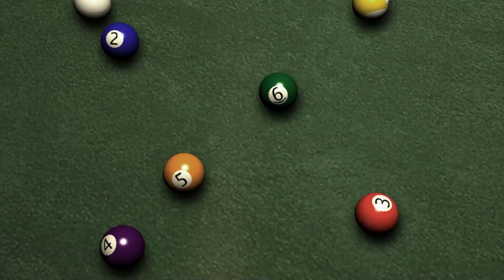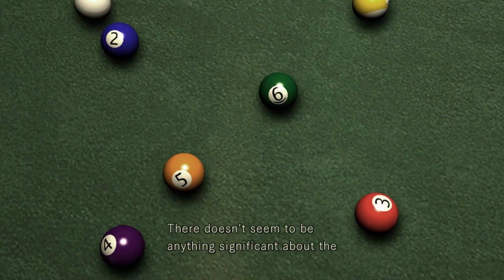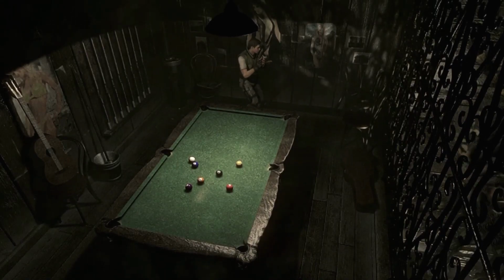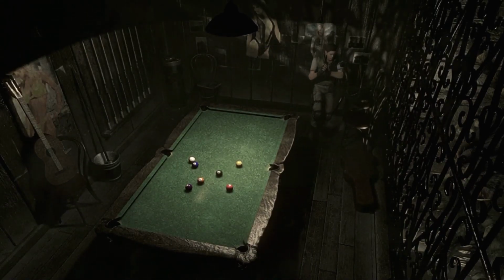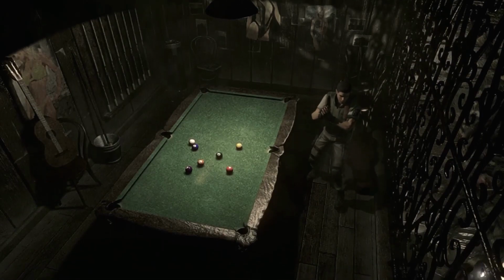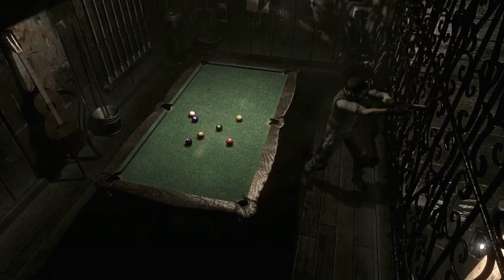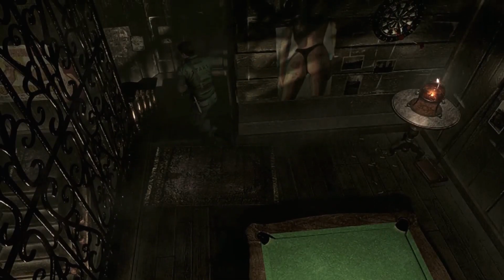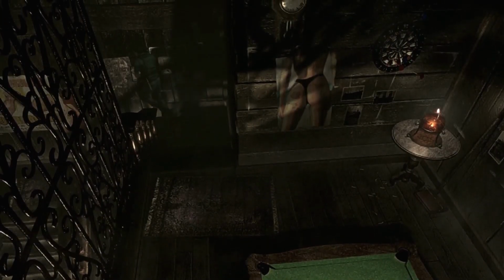Okay, a nice pool table here. Some billiard balls. 2, 3, 4, 5, 6. There doesn't seem to be anything significant about the order, but... there is something significant about the order. Alright, some guitars. Alright, you know what? I see you. No, no, no. I see you. I'm not just gonna have you hang out like this. You're dead.